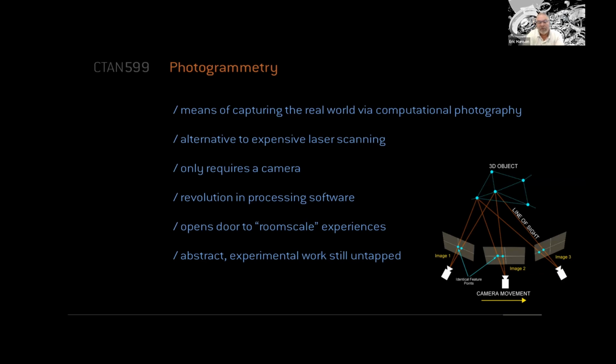And this opens the door to what's in VR called room scale, and this is 6 degree and 3 degree, which I'll talk about in just a moment. But the cool thing, and this is what I'm working on right now, is that there's very little experimental or kind of artistic work I've seen done with it. I think that's going to change.